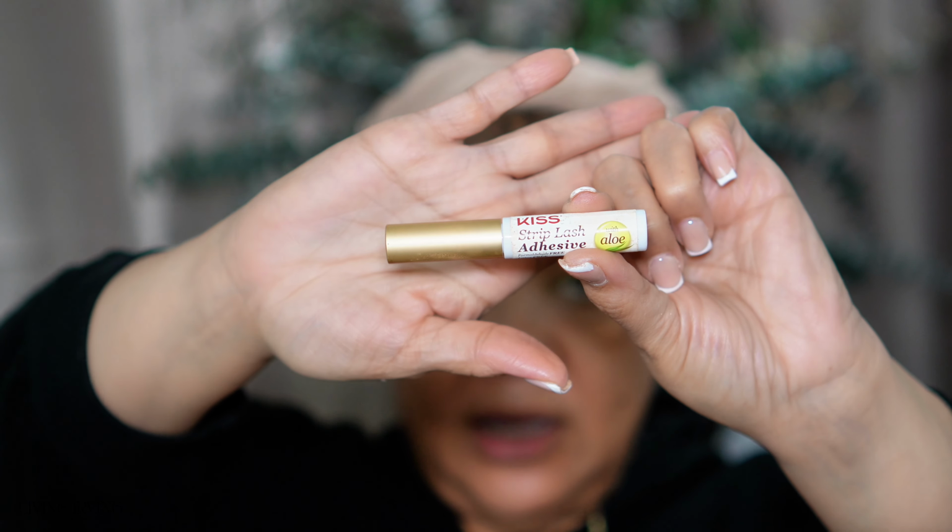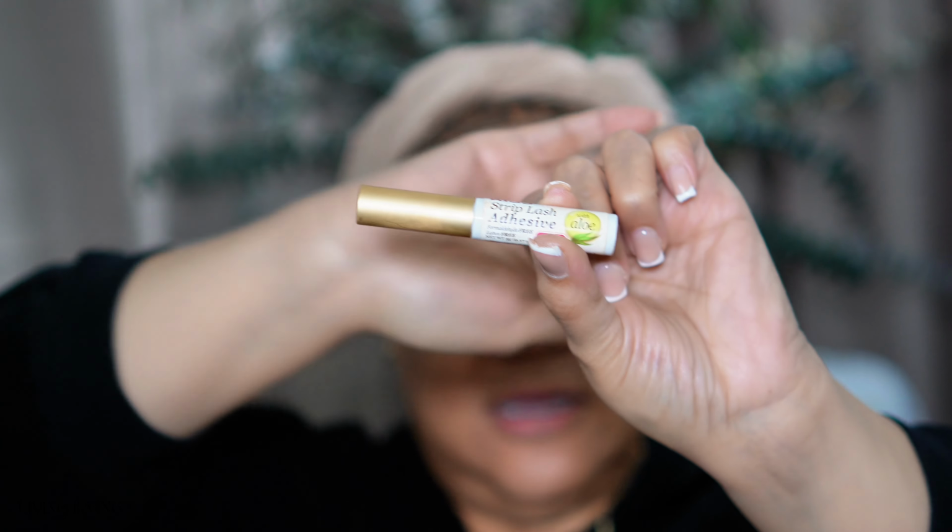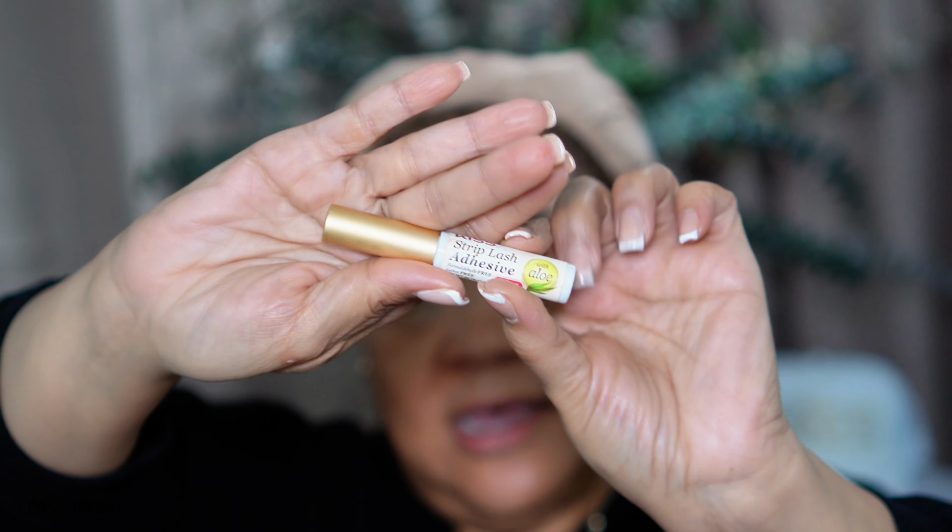This is the Kiss Strip Lash Adhesive with Aloe, and this is latex free, if you're allergic to latex. I love using this because lately my eyes have been really sensitive to the glue and they'll water all day. So I'm going to go ahead and put them on off camera just to let you see how nice and natural they look. Look at how natural these lashes look.